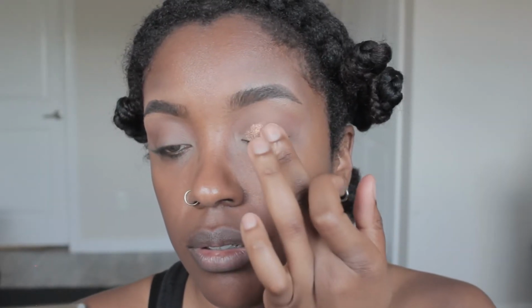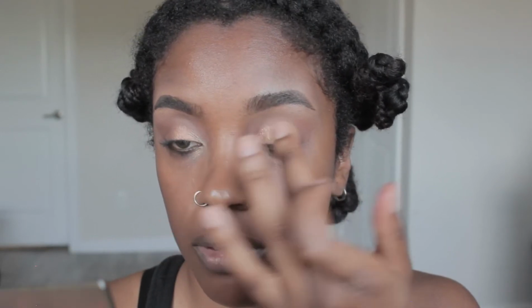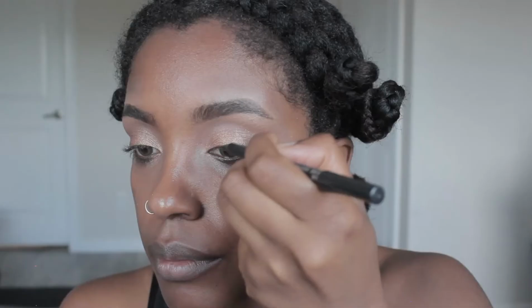Then on the lid, as you can see, I'm just taking my finger. I'm using the Colourpop Nude, and the color here is Put on Heirs. And I'm just tapping that in. With my finger, you can get a lot of density out of the product, so I really appreciate using my finger sometimes.